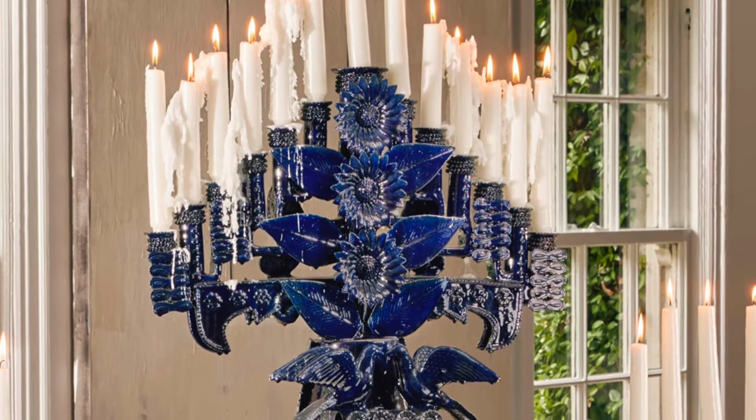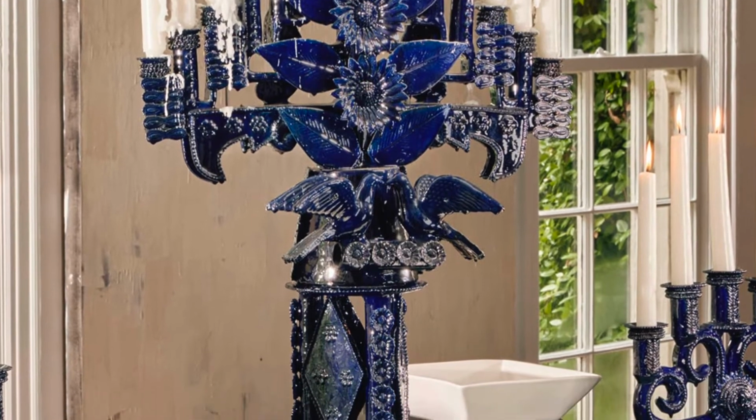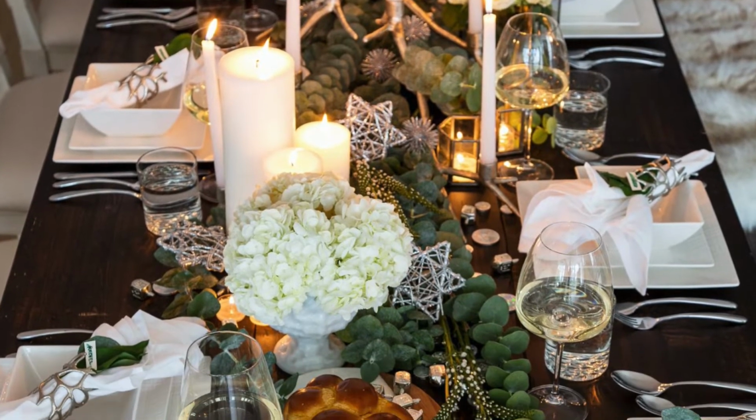So I just had to pop in and tell you that I found this piece online and it retails for right at $3,000. I believe that's called a menorah, but that is expensive.